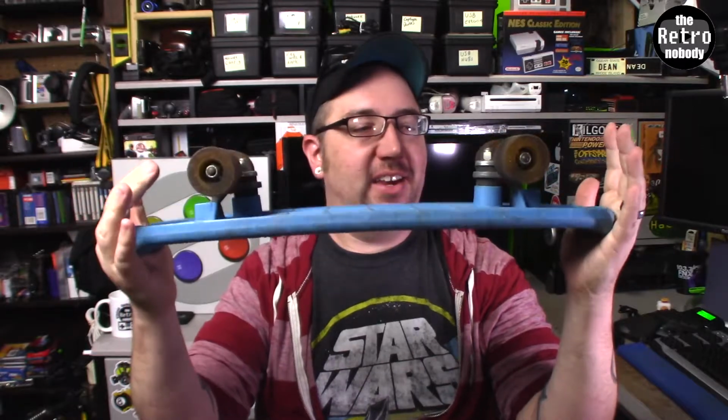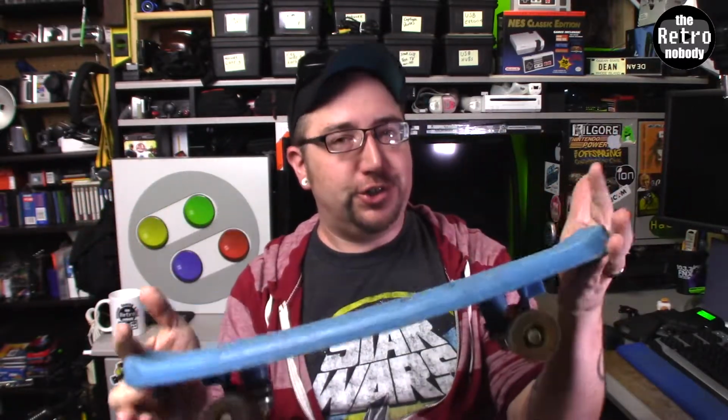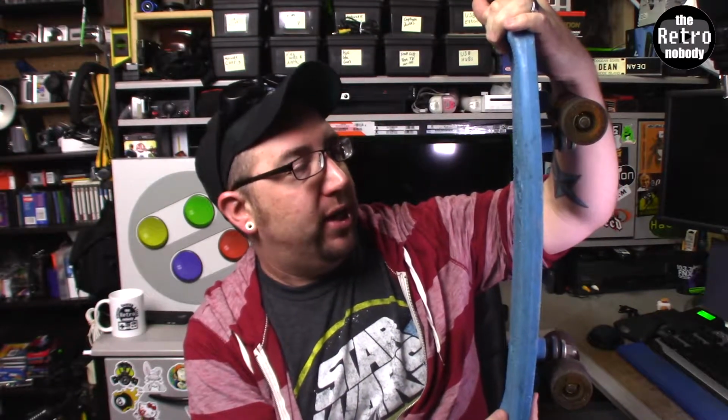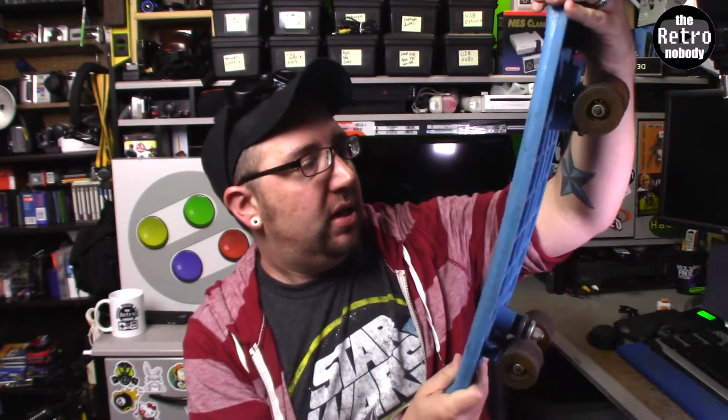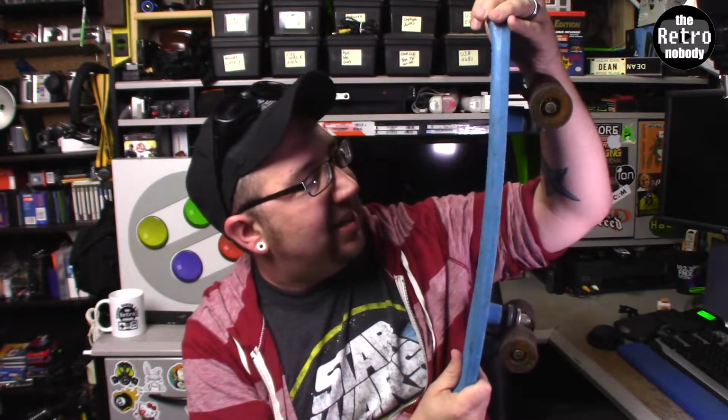So this next item is not gaming related, but it is very, very old school, and it is this. And what is this? It's a skateboard. Why did you buy a skateboard? Well, it just looked too cool. So this is a California Freeformer skateboard. It says it's made by, it is super duper small, ALS Industries of Torrance, California.